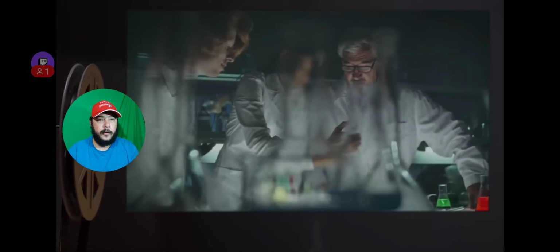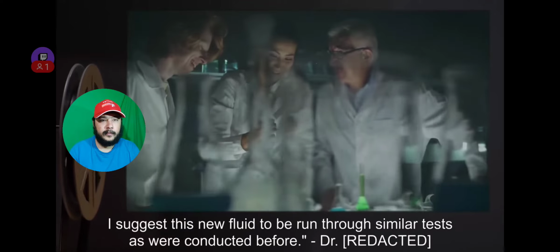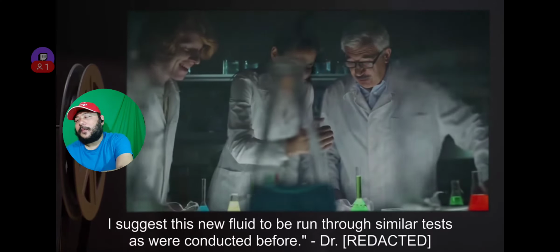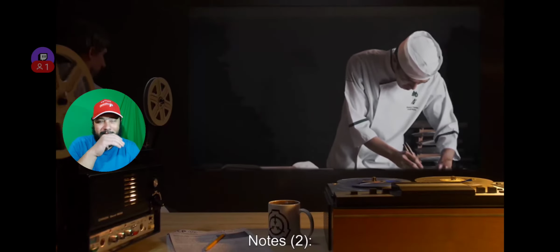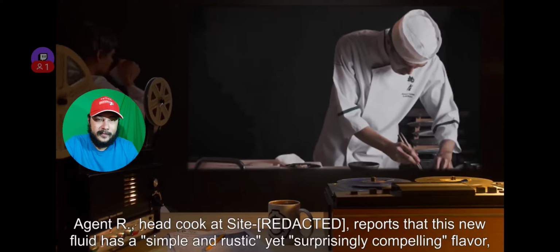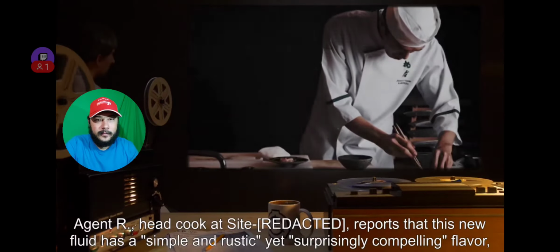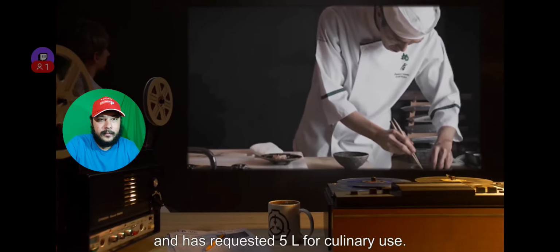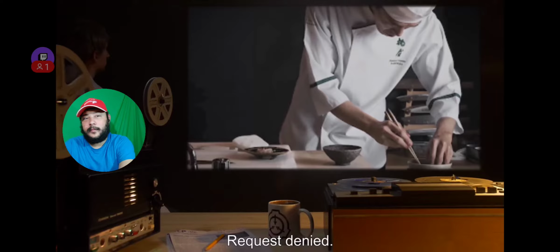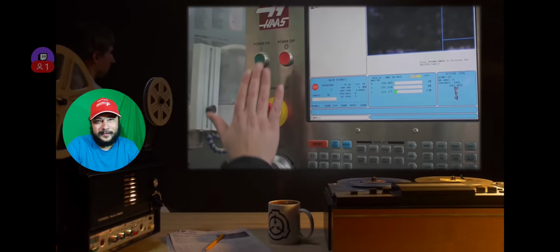Notes: after most of it is sufficiently degraded, I suggest this new fluid be run through similar tests as were conducted before. Dr. Clef, Agent R, head cook at site, reports that this new fluid has a simple and rustic, yet surprisingly compelling flavor, and has requested 5 liters for culinary use. Request denied. He's probably upset. Expunged.